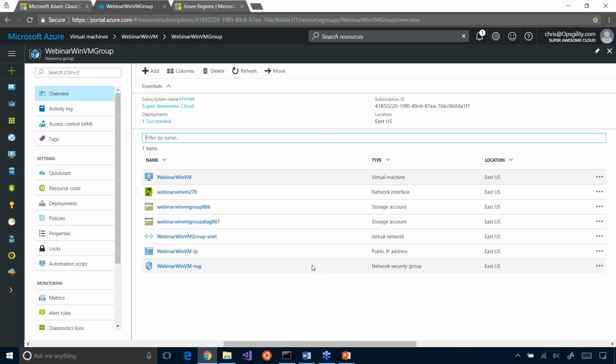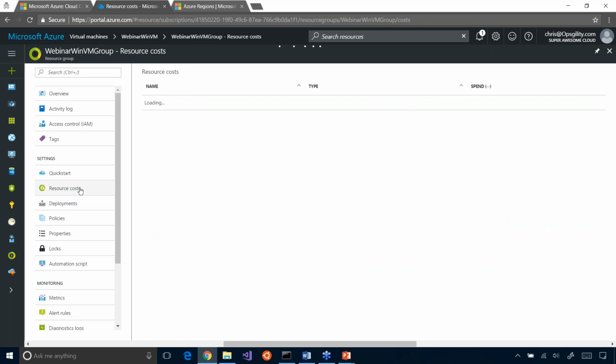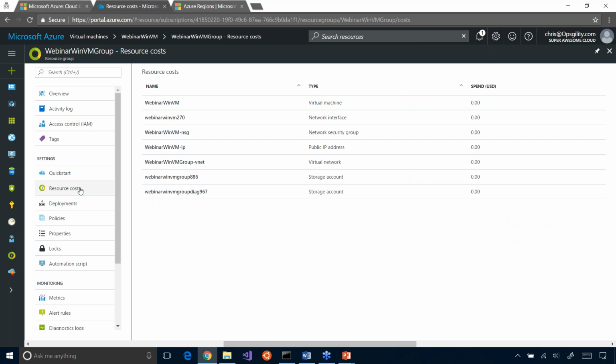I can also see the cost of each resource in the group. If I click on resource costs here on the left, it's going to bring up and show me costs per resource. Right now it's going to show nothing or 0 for spend since we just created this 1 minute ago.